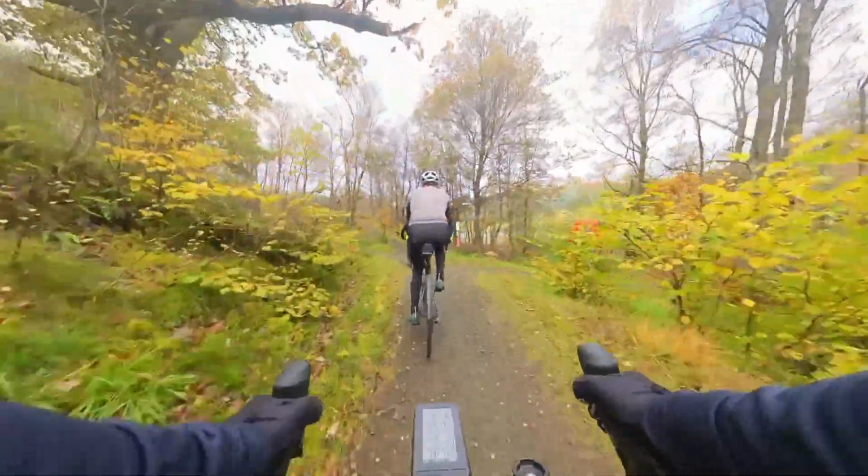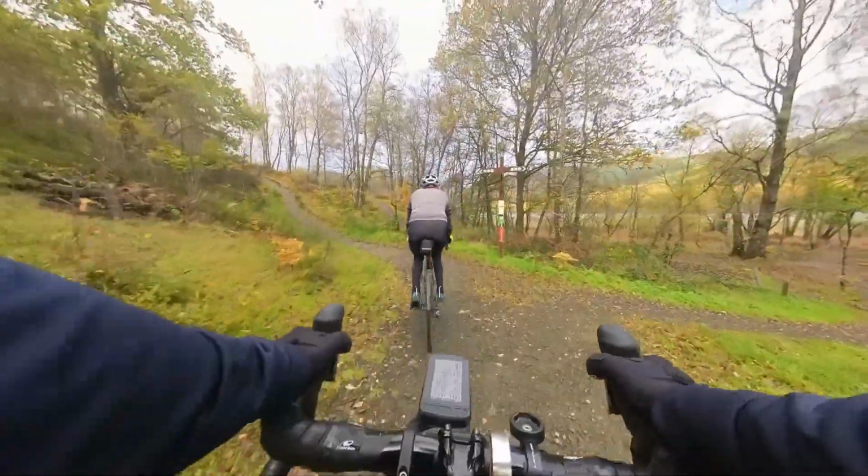This is a nice wee wooded section which pops you out towards the bottom of the Duke's Pass main road towards Loch Katrine.